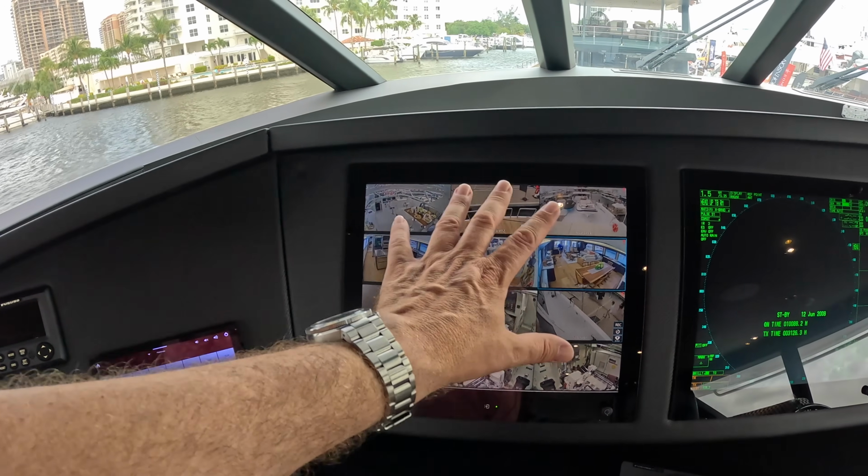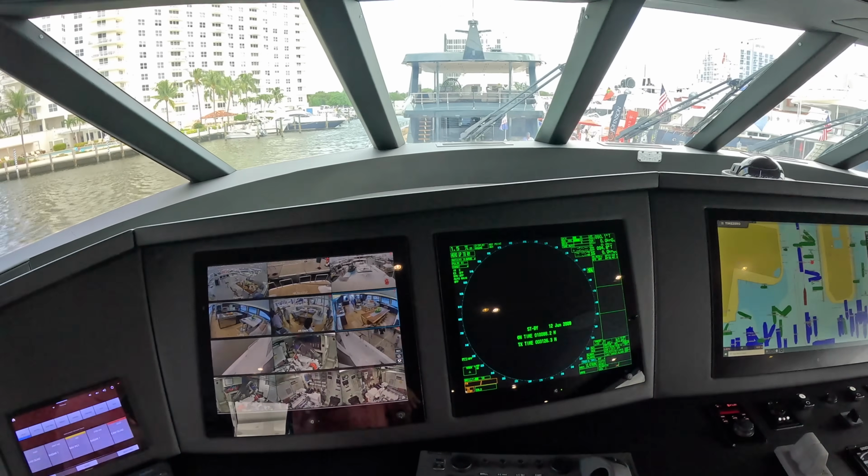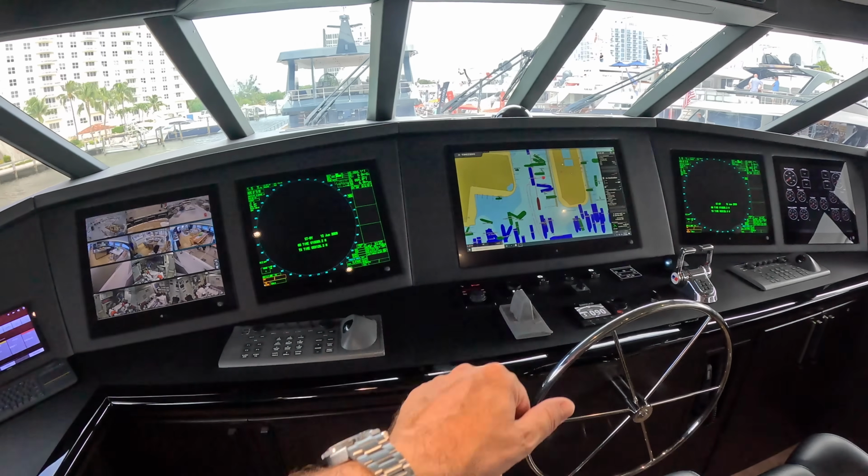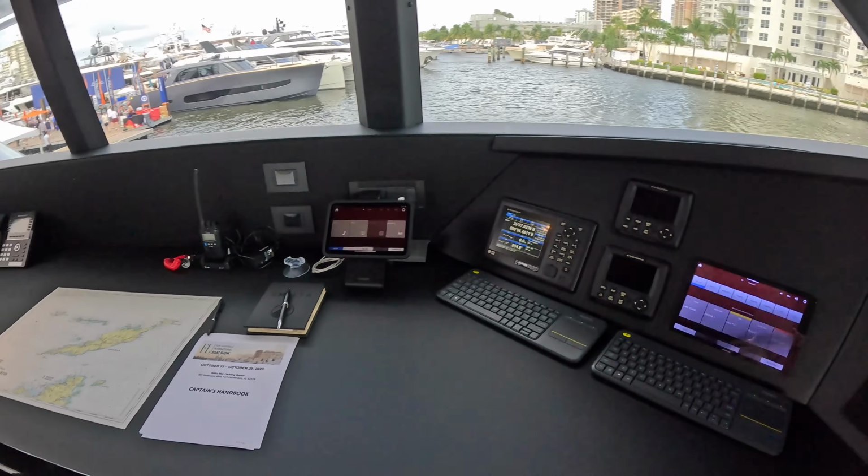Camera system throughout the whole yacht. Obviously radar, navigation, usual kind of stuff. Bow and stern thruster just there. Okay, let's loop on round. We'll head on out.